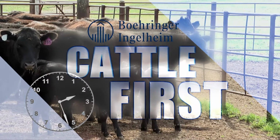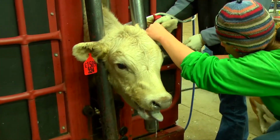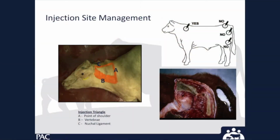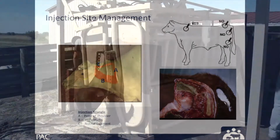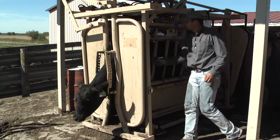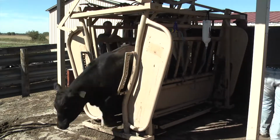We're talking about injection sites. All of our injections go in the neck. Here's a picture of the injection site triangle, which is underneath the nuchal ligament, above the vertebral column, and in front of the point of the shoulder. This injection site triangle is where we will put all of our injections for cattle. If we're going to do 2 injections in that area, we put about a hand's width apart between the 2 injections.